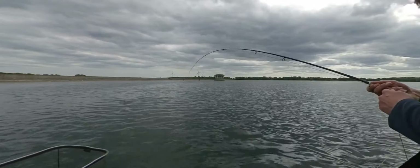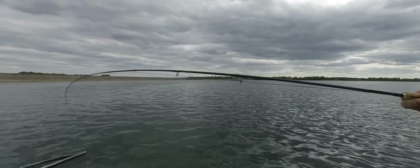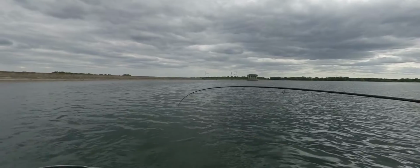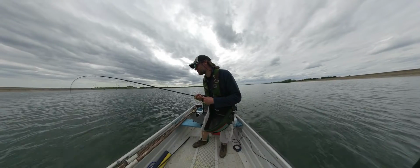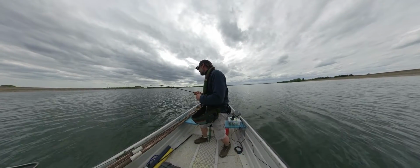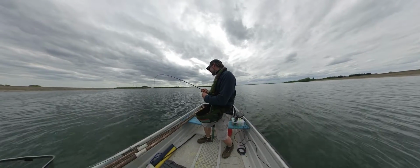Here we go. I'm going to try and bring it in before I get it up. Do you know what I mean? Bring it in close up to the net. Still a long way out. Oh, it's a big one. Oh, I got up. It's miles out. It's a big fish. Well, they've all been big fish, haven't they? Big fish.